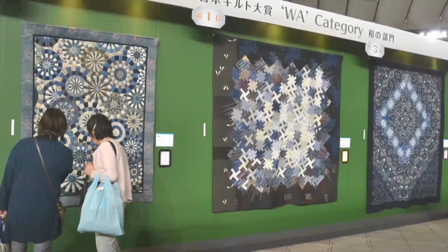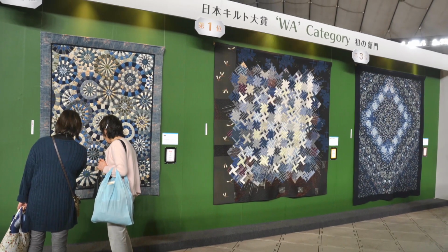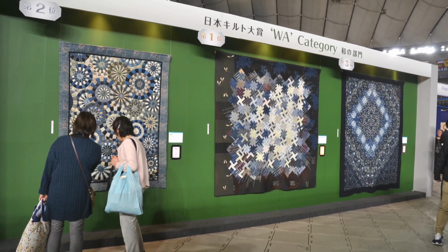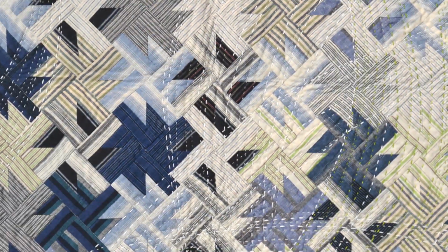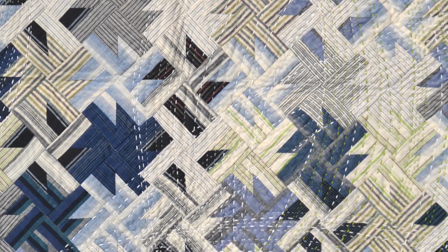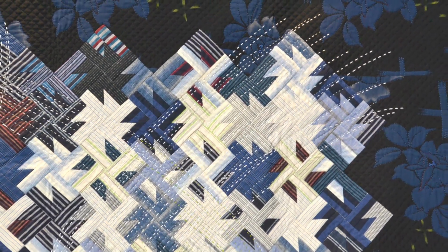Yeah, well, one of the categories that I really love is the wa category. Traditionally, this category is full of indigo fabrics that have been recycled and cut up and made into quilts. When I walked in this time, there was this fabulous quilt, the first place winner of the wa category. It was full of recycled indigo stencil, but also yarn dye prints. What I found interesting was the Sashiko stitching, a gestural movement across, and you can see the close-ups, that stitching that just sort of bursts out into the dark border.